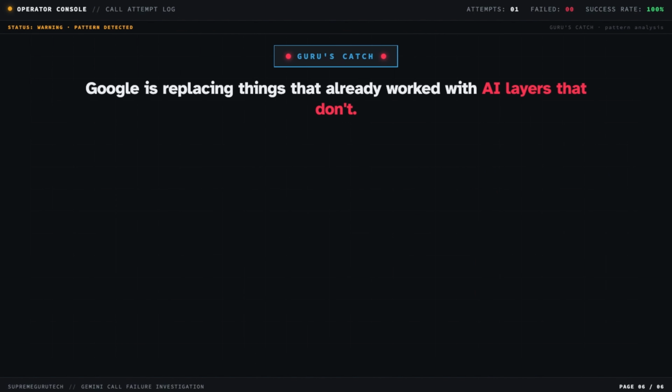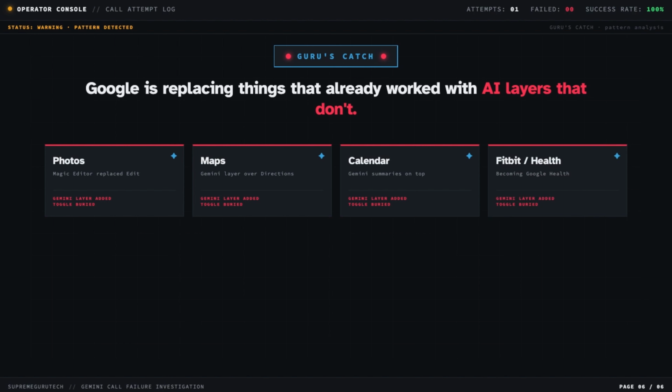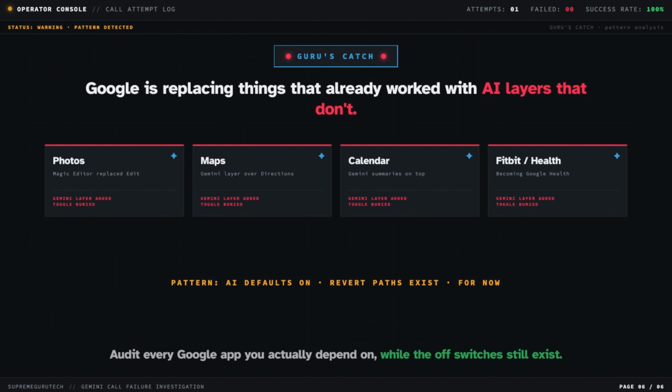Now, here's my guru's catch. This is the same pattern as Gemini in Google Photos, same pattern as Google Maps, same pattern as Fitbit becoming Google Health. Google is replacing things that already worked with AI layers that don't. Each one defaults on, each one buries the toggle, the revert paths are still there. For now, audit every Google app you actually depend on while the off switches still exist.